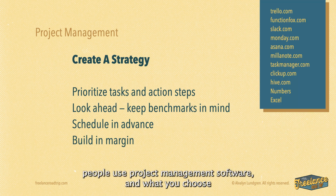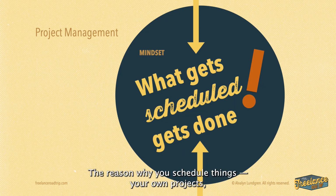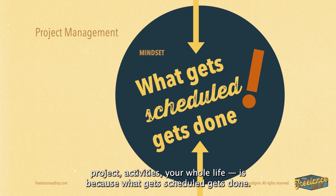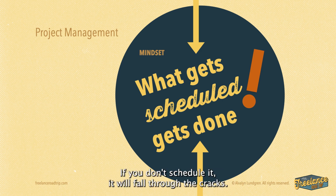A lot of people use project management software, and what you choose should fit you and how you prefer to work. The reason why you schedule things, your own projects, your business matters, your business activities, your client project activities, your whole life, is because what gets scheduled gets done. If you don't schedule it, it will fall through the cracks.